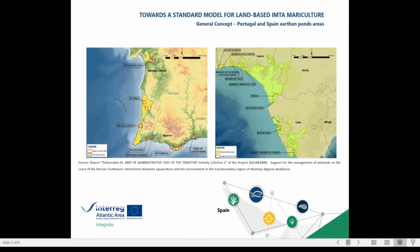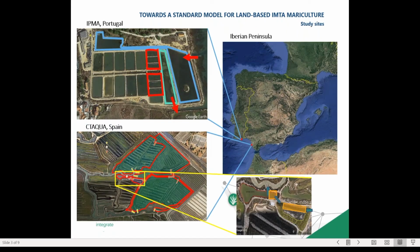In Portugal and Spain, aquaculture earthen ponds are adapted decommissioned salt ponds, mostly located in protected areas. The maps above show an overview of the location of salt ponds in the Atlantic southern Spain and Portugal in red boxes, as Macarena also said before, and the areas under environmental protection regimes, the yellow and light green areas. IMTA production can be appropriate for protected areas because of its sustainable approach to aquaculture, and the advantage is that it is a land-based system where species, compartments, and flows can be controlled, aiming to develop a land-based IMTA standard model.